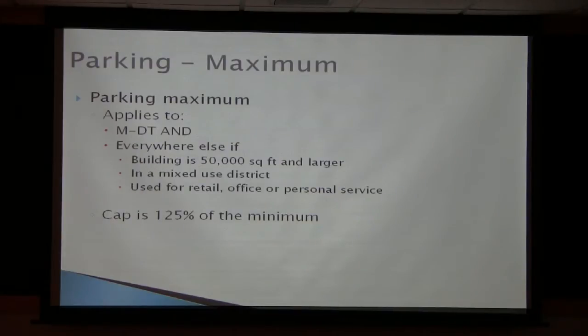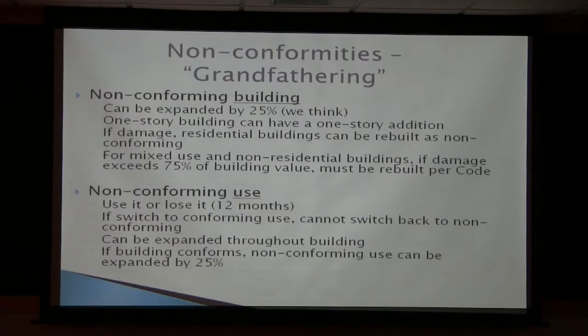One question that keeps coming up is nonconformities. What happens to my property if I have property downtown that's a one-story building, it doesn't meet the two-story minimum, or I don't satisfy the design requirements under the zoning regulations? Technically, everything is grandfathered in. There are provisions that deal with non-conforming uses and non-conforming buildings.